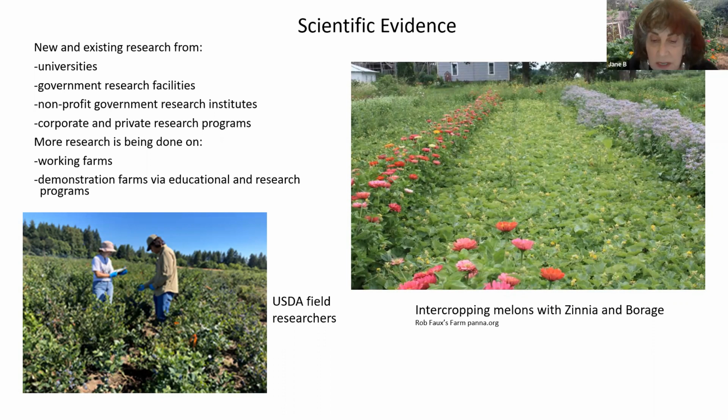Research is also being done on working farms and demonstration farms via educational and research programs, and the study locations mimic the conditions on real-life farms. None of these can perfectly recreate the conditions of real working farms with their variables and unpredictable situations, but plenty of studies are conducted on working farms where conditions are real and plant partnerships are studied in fields and data collected and analyzed on site.